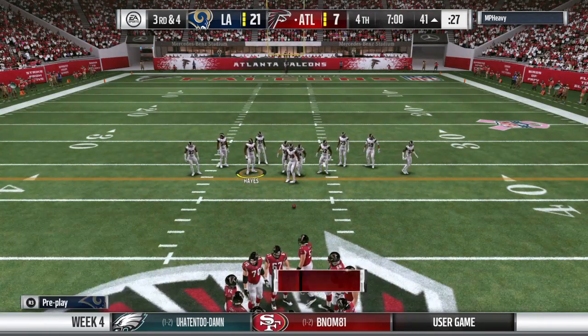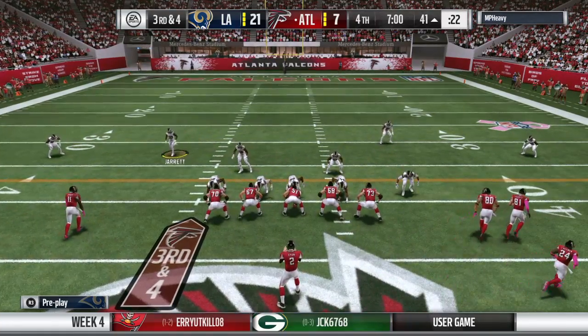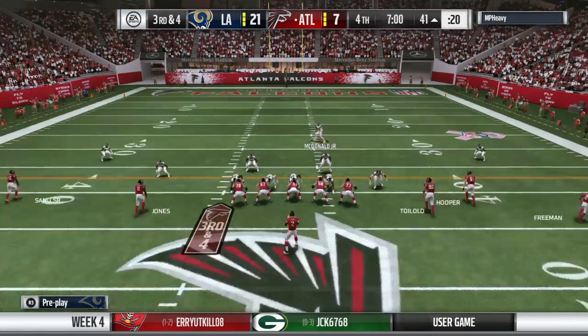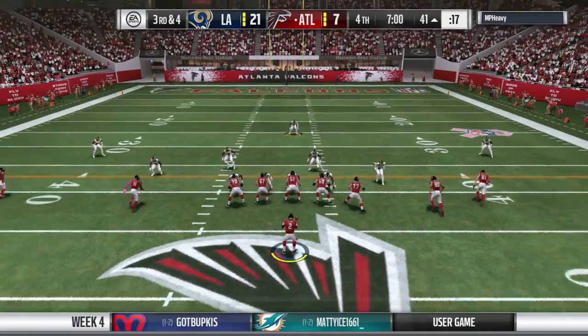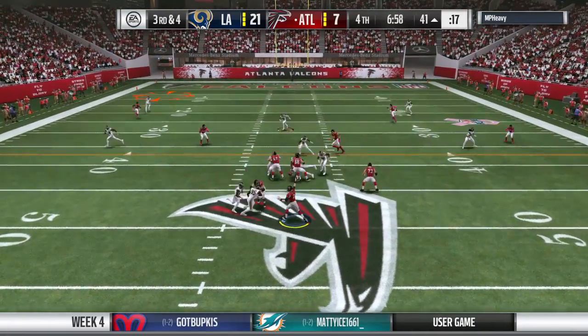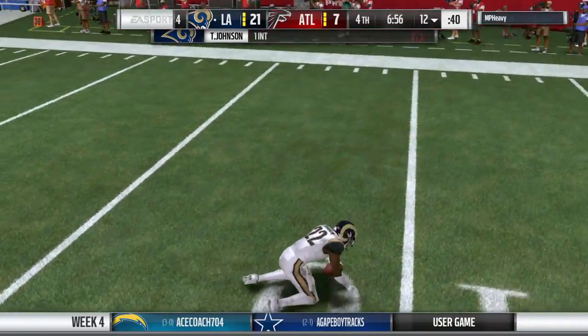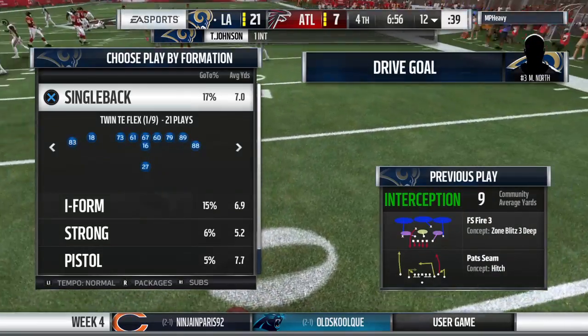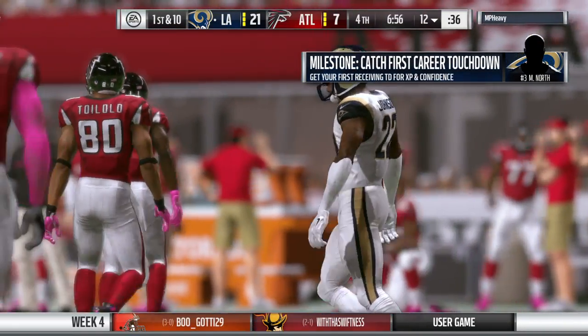This will be the 8th play of the drive here. 3rd and 4. From the gun on 3rd down, Ryan. He's going to walk a 50-50 ball here, and it's intercepted. Picked off by Tremaine Johnson. And a big turnover there as his guys will get the football back.